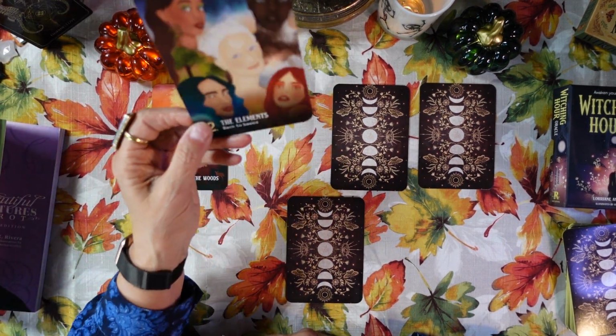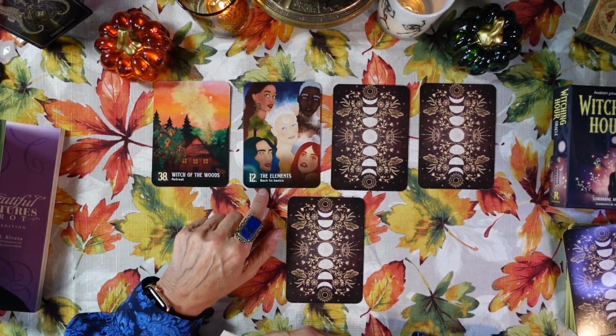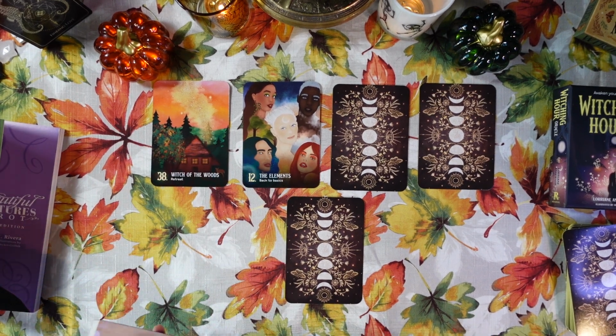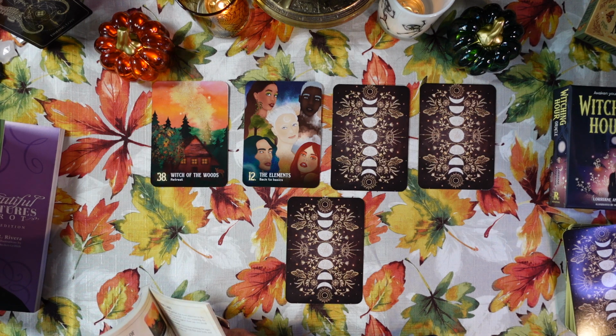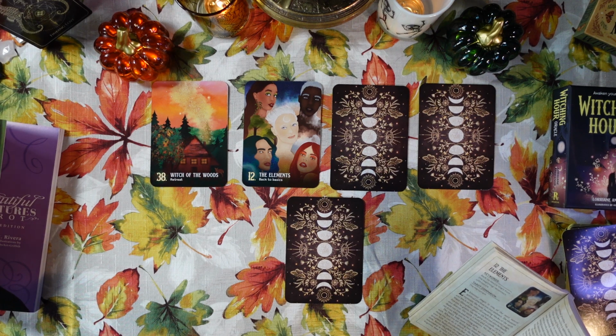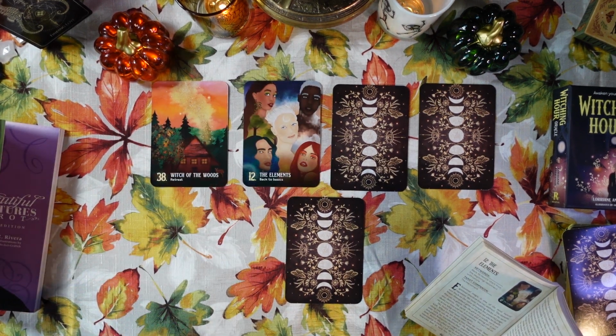Is the elements, back to basics. Okay, and the number is 12. So the number 12 or the number 3 might be important to you in the second week. So we started with retreat, rest and relax, and now we are back to the basics. That kind of goes together. And it says, start from the beginning, reconnect with nature. The Tarot Companion card for this is the Hierophant.